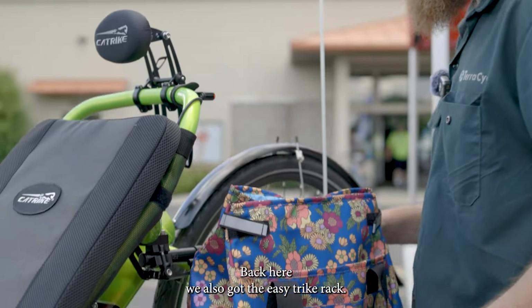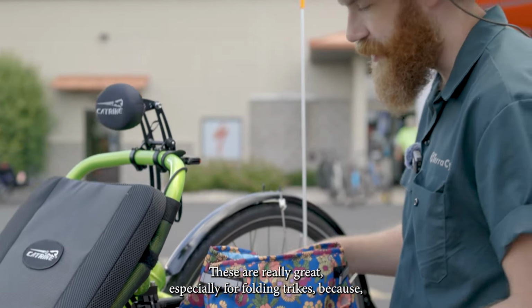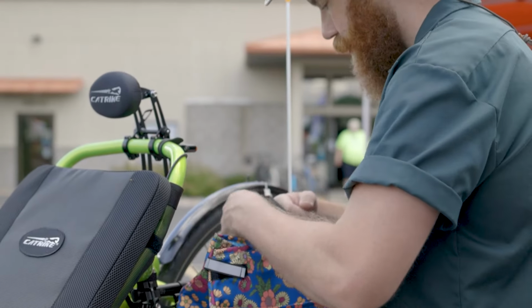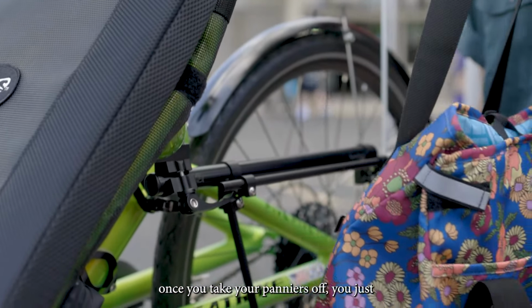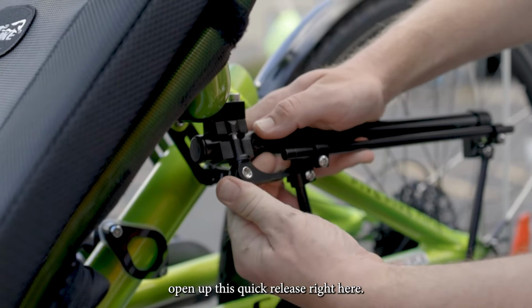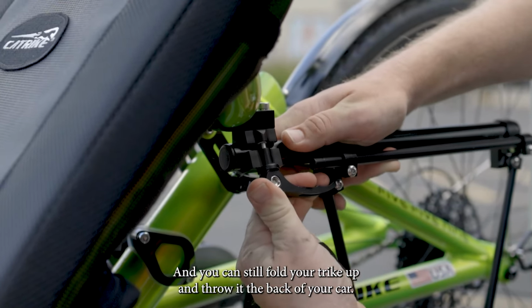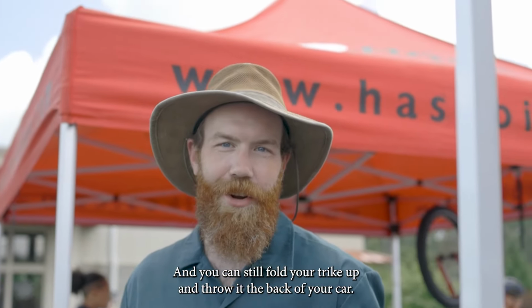Back here also, we've got the easy trike rack. These are really great, especially for folding trikes, because once you take your pan off, you're off. Just open this up quickly, just hold it right here. You can still fold your trike up and throw it back in your car.